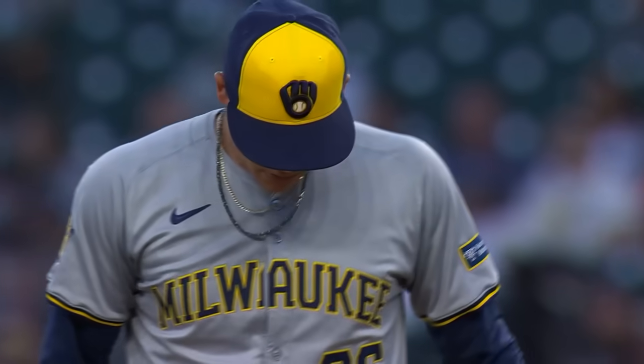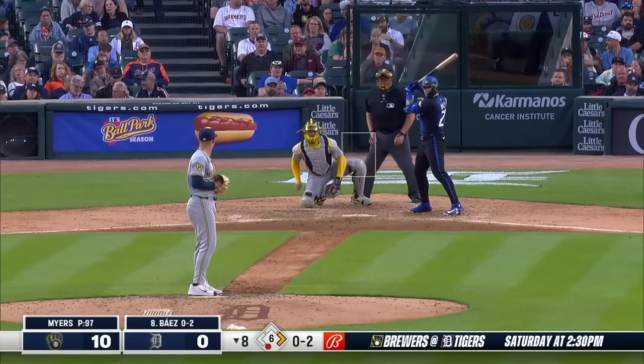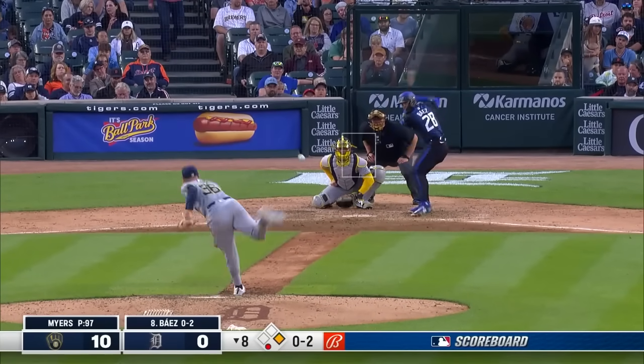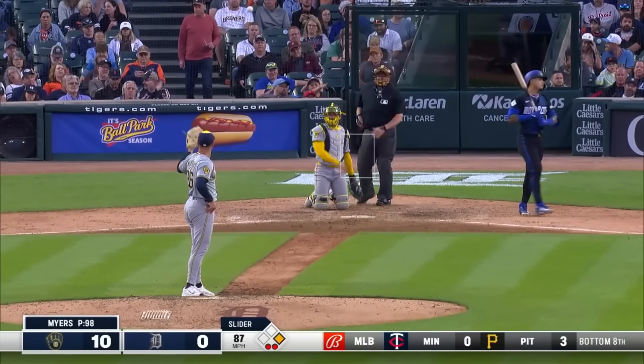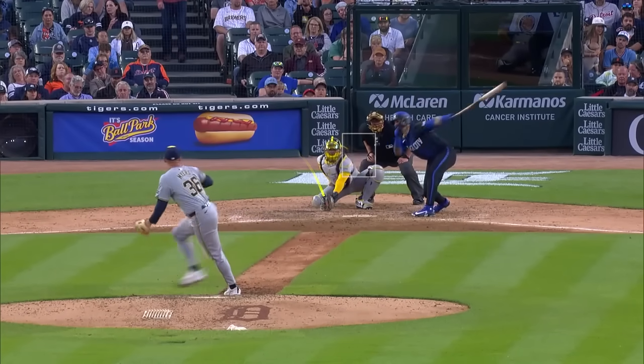Matt Vierling led off the first inning with a single. The Tigers do not have a hit since. Myers having a career outing here tonight, trying to finish it with an exclamation point here in the 8th. And a wave and a miss by Baez. Another strikeout. Yeah, that's a dirty slider right there from Tobias Myers. And one out away from completing 8 innings.